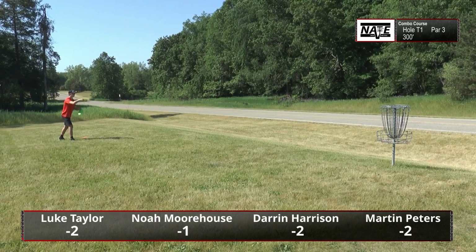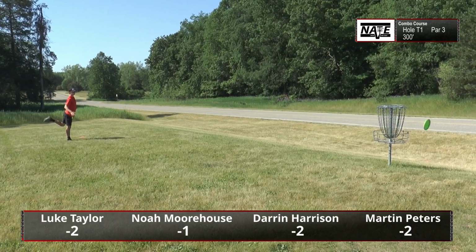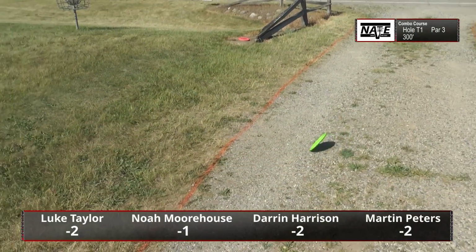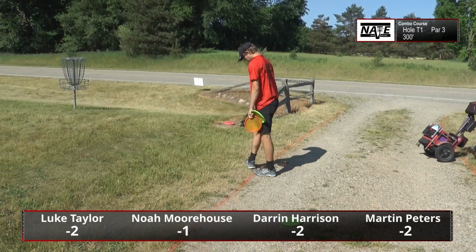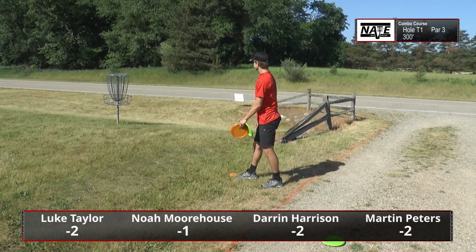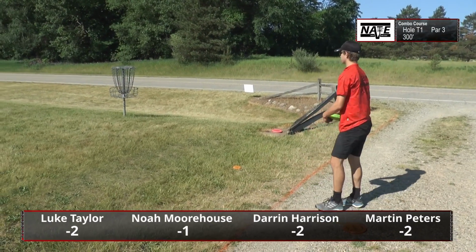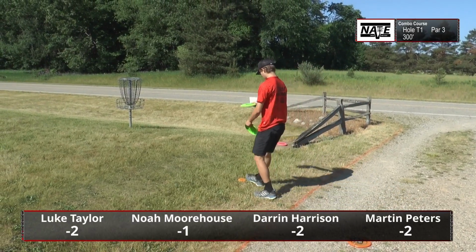He was probably walking up and not knowing what the situation was until he got about 10 feet from his disc. Oh no! No way. That came out just a half rotation slow, or just a little bit not spun up enough from Luke there, and it just walked right off of the cage. Yeah, worst result that could happen there. That's 2 strokes the wrong way.